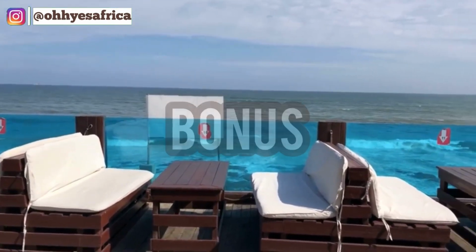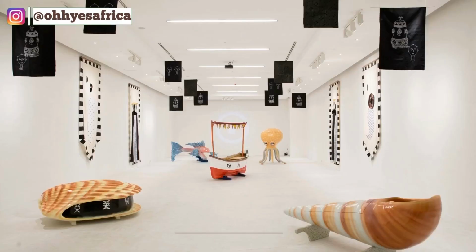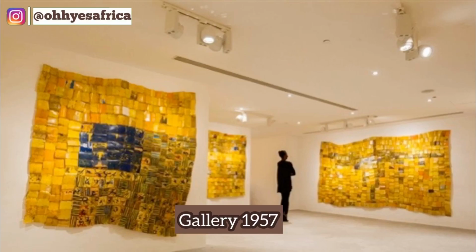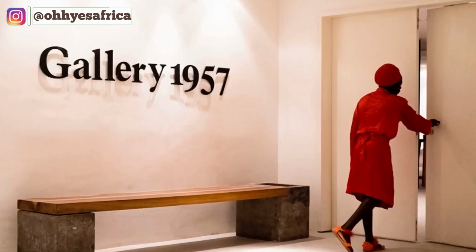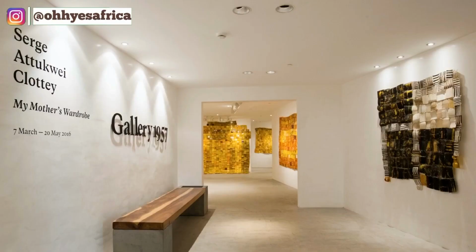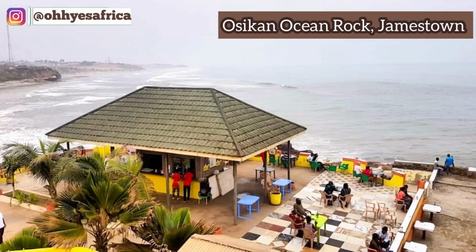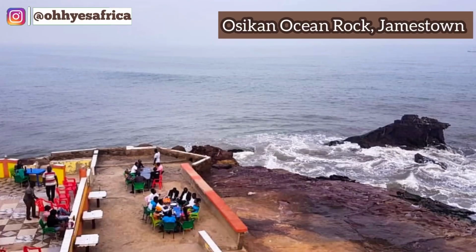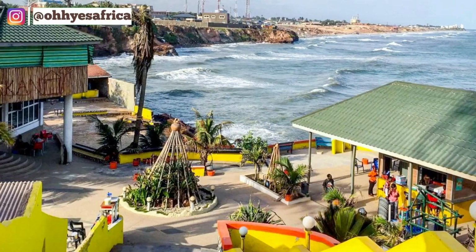Now to our honorable mention, we have 2 places. The first one is the Gallery 1957, named after Ghana's independence. You can find this gallery inside the Kempinski Hotel in Accra. And the second one is Osikan Ocean Rock. You'll find this at Jamestown, about 2 minutes walk from the James Fort.